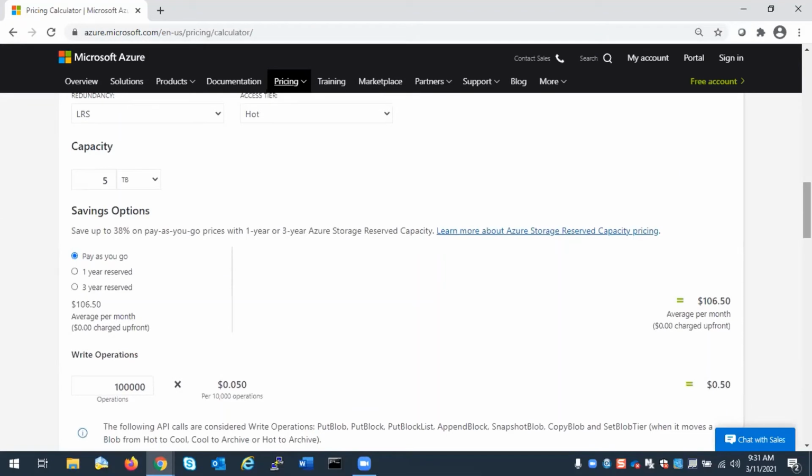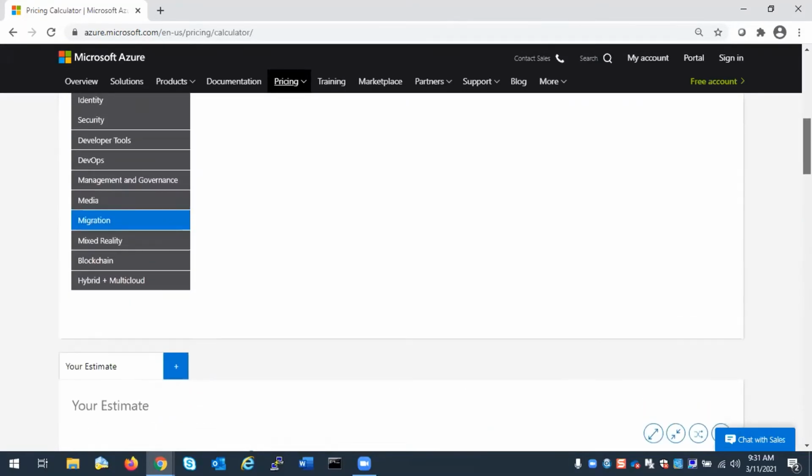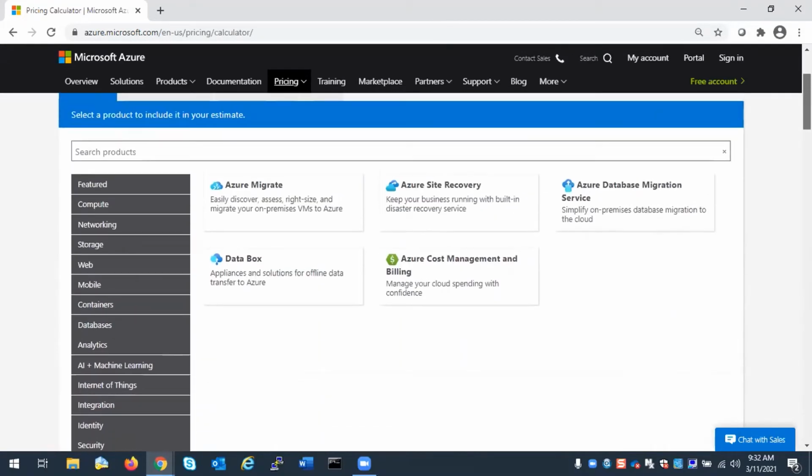But what if you do have to flip that switch? What if you have a disaster and you have to run those machines up in the cloud? Well, we can calculate or estimate that as well. If you go back up in your calculator, we're going to grab a couple other components.